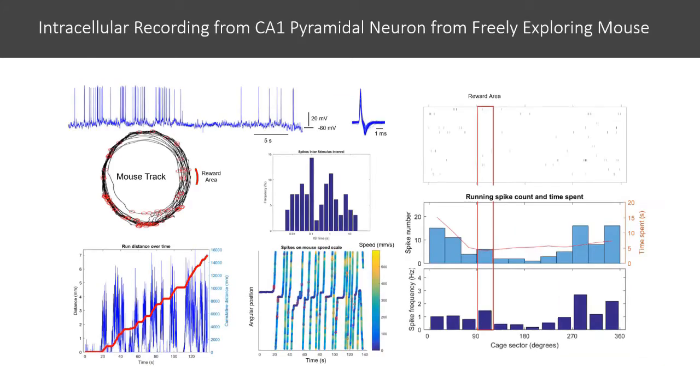On the top left, you can see an example of a whole cell patch clamp recording in current clamp mode, so we are able to see the spiking activity of the neuron. Below is the path followed by the mouse while the recording lasts, highlighting with open red circles the position where the action potentials happen. In this case, the mouse made around 15 laps, and its movement is quantified just below.